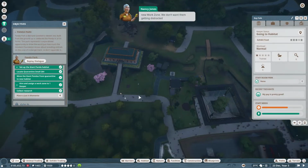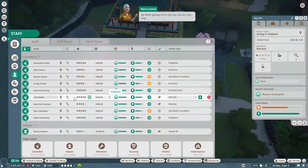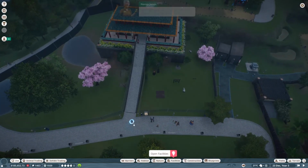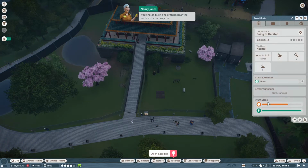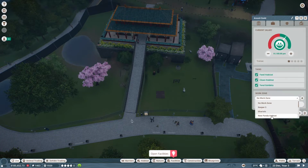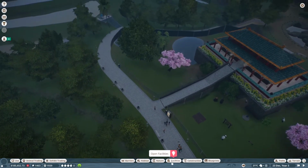zone. We don't want them getting distracted by other goings on in the zoo. Okay, go on, hire one. Now that we've got our lovely new Just a Memento shop designed, you should build one of them near the zoo's exit. That way the guests won't miss it on their way out and we won't miss out on their money. Okay, so we've assigned the keeper to the panda habitat.